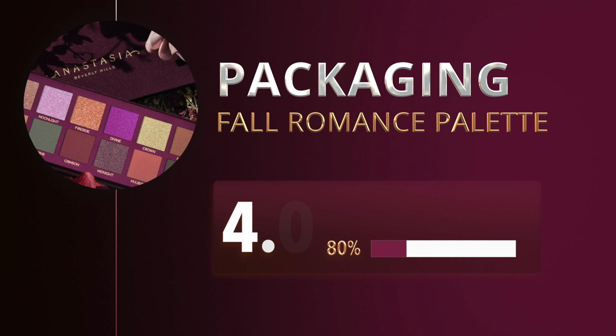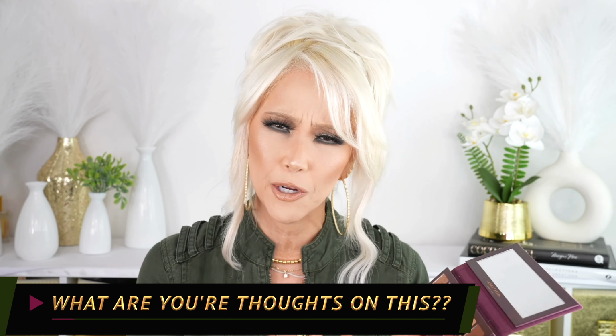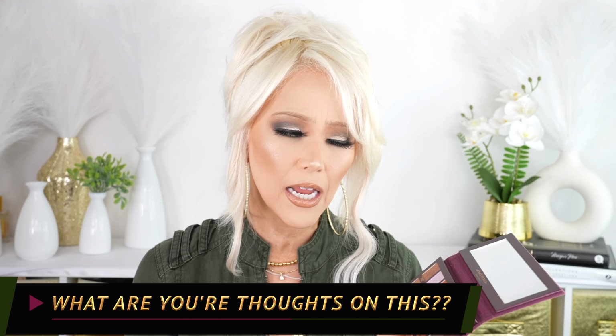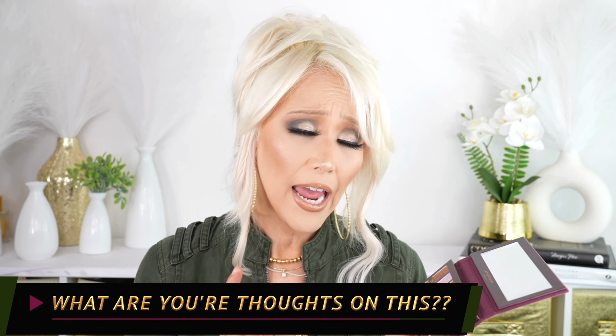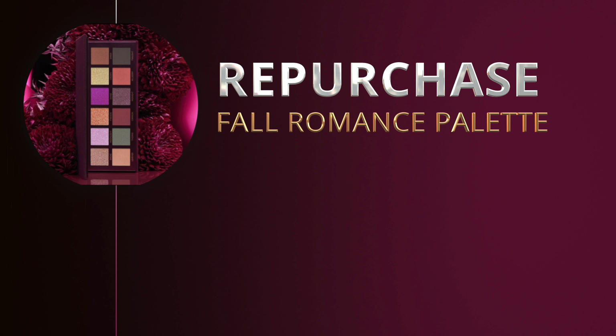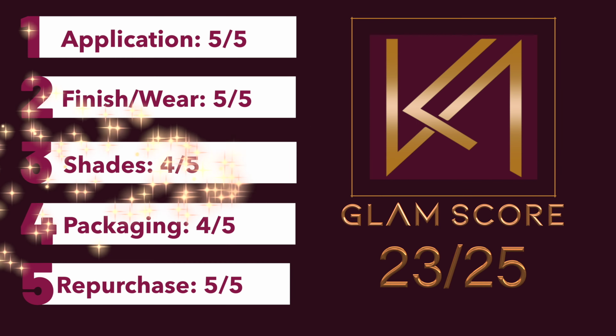And as far as repurchasing, this category is usually geared more towards foundations and concealers and base products, because you tend to go through those a little bit more than you do an eyeshadow palette. You can keep these a little bit longer, but if something were to happen to this palette and I lost it, I actually would repurchase this, because the shades I used I really, really like, and I think they're beautiful. I think the color story is absolutely stunning, so I would repurchase this. So 5 out of 5 for that. We're looking at a total glam score of 23 out of 25.